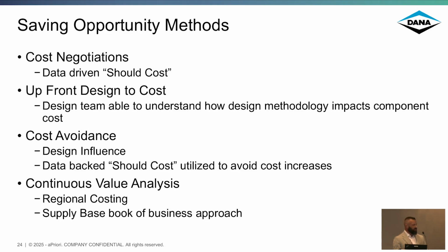So even though we all want our designs to look pretty, maybe they just need to be effective and cost effective and not necessarily pretty. And then continuous value analysis. So regional costing, supply-based book of business.